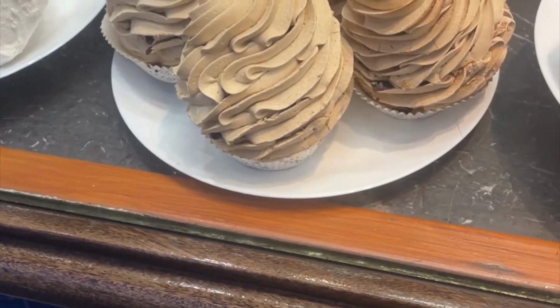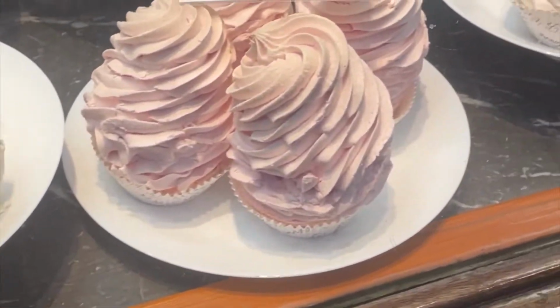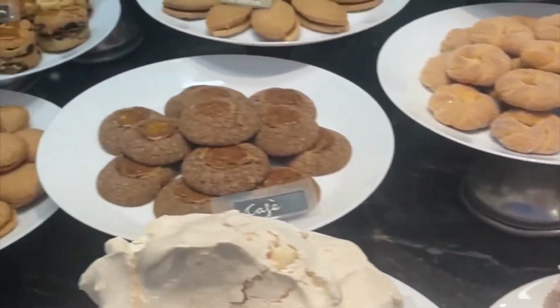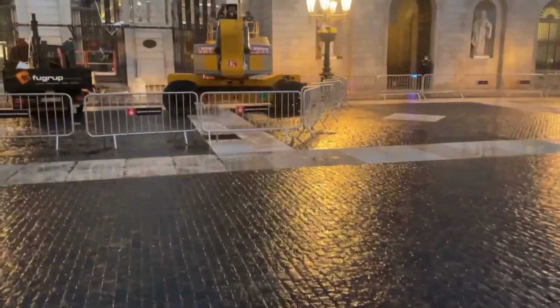Before the tour got started, I decided to walk around and check out the shops nearby, and I saw this dessert shop. Oh my gosh, look at how huge those cakes and pastries were, but they looked really good.